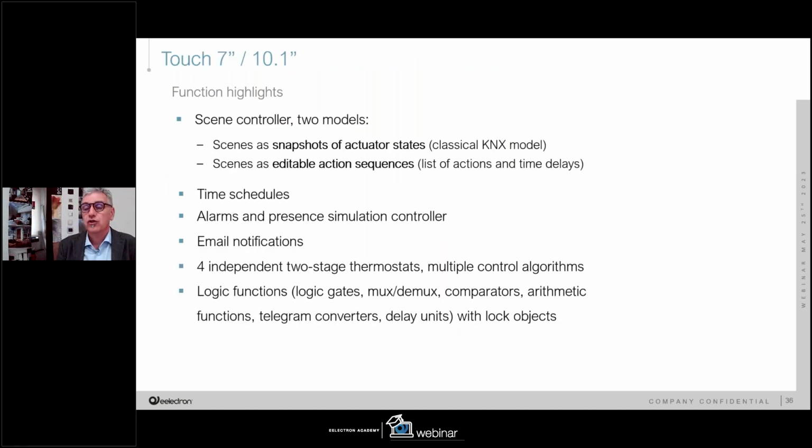Sync controller. So we can trigger Kinect scenes, classical scenes, or the end user can compose his own sequence for scenes. And the plus that we have in the 7 and 10 inches is the capability to insert a delay between different elements of the sequence. So we have time schedule, we have alarms, and we have presence simulation controller. This is to simulate that someone is in the house, even if no one is. So you can decide to switch on and off some lights, move the shutter, and so on.